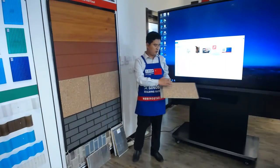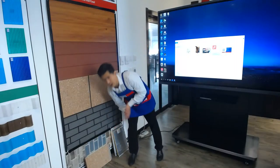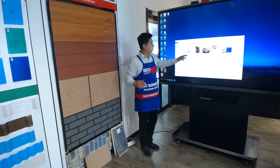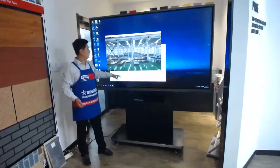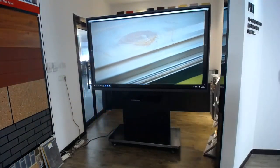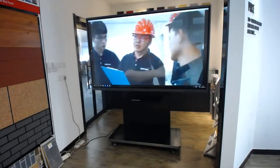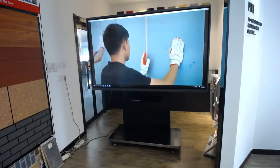Just as we talked, these wall panels are easy to install. I will show a video to let the customer know why this wall panel is absolutely easy. Before getting started, check the wall surface for evenness and flatness. Remove all protrusions to establish a smooth and continuous surface.